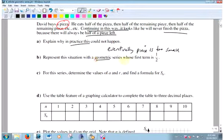Represent this situation with a geometric series whose first term is, remember like this T0, T1 thing? We're starting at T1. We're not including the one whole pizza. We're going to start at a half. Then what did he have? And we're not going to actually use commas here. This is a series. Then he had an 1/8 left. Then he had 1/16, so on and so on and so on. Determine the values of A and R and find a formula for S of n.